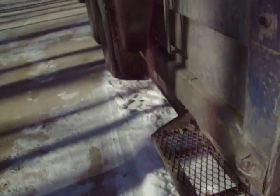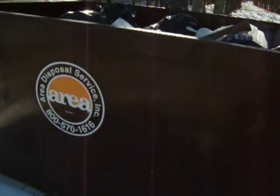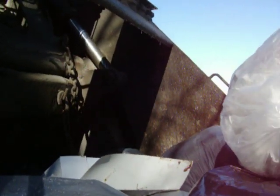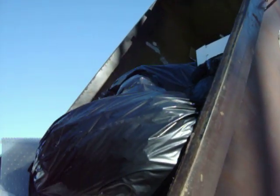More cardboard. Cardboard, plastic, all sorts of crap. The American way. We'll talk about doing something with the waste week after week. Here we are.